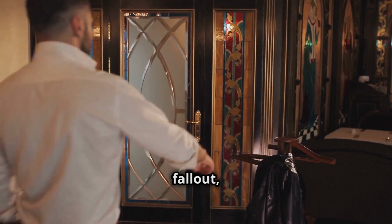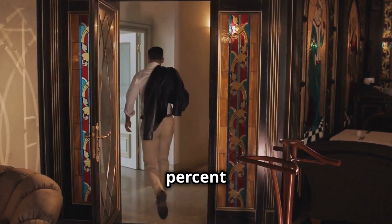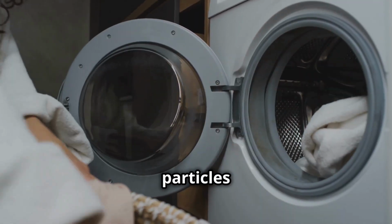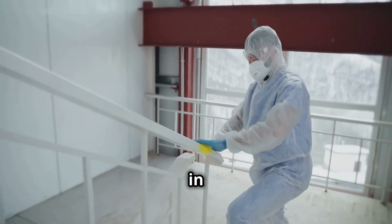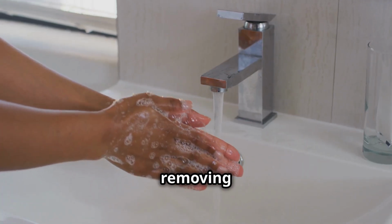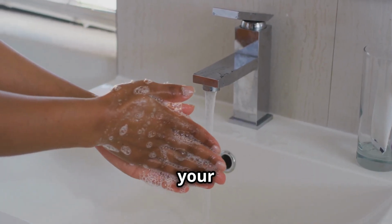If you are exposed to fallout, removing your outer layer of clothing can eliminate up to 90% of the radioactive material. Avoid shaking or brushing off your clothes, as this can release radioactive particles into the air. Gently remove contaminated garments and seal them in plastic bags if possible. Dispose of these bags according to official instructions. Focus on removing the bulk of the radioactive material and then proceed to thoroughly wash your skin.